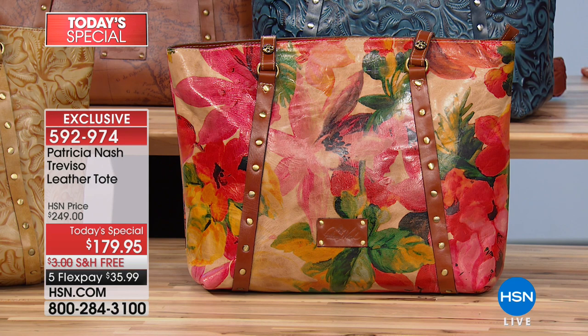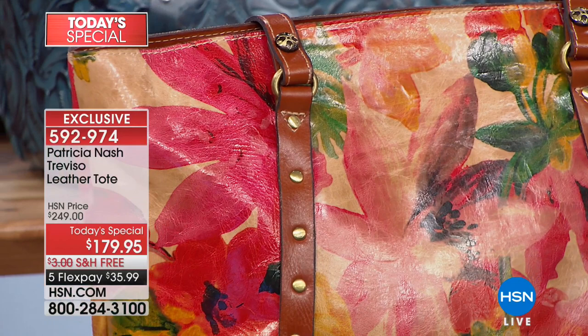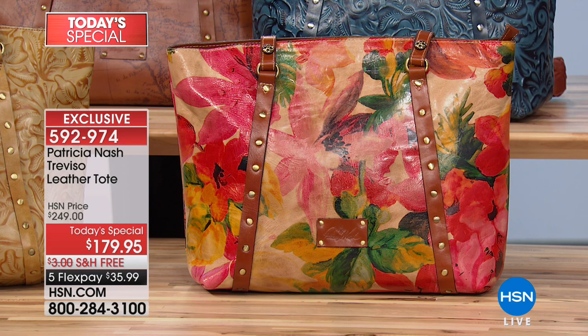Every time I see this print, I don't know that I could ever part with it. Every spring I develop a new bag for it. I was so happy that HSN wanted me to do an exclusive bag in this print for them, because it really is a piece of art. It's something you're going to feel really special about. You'll brighten up a room when you walk in it. Every day will be a good, positive spring day for you. I promise you'll be amazed.